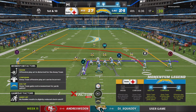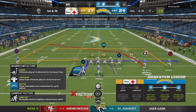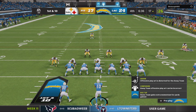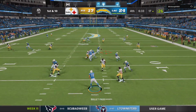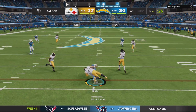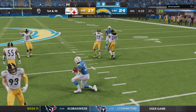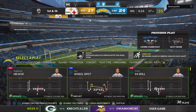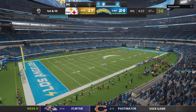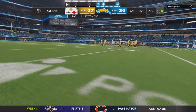The Charger drive about to get going. Their defense got the stop, forced the punt, and now you really start to monitor the clock as they nurse this slim lead. Now a dump off here, complete. And he's taken down, but not before he gets this across the 25-yard line. The drive starting with a first down, 11 yards on that pickup.